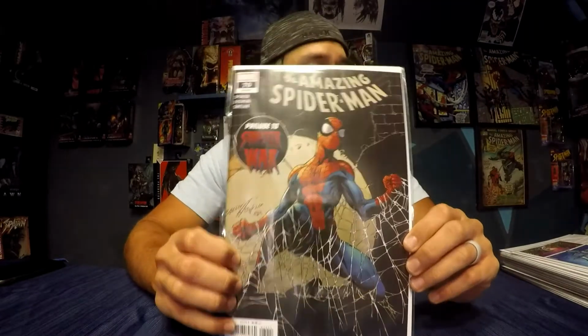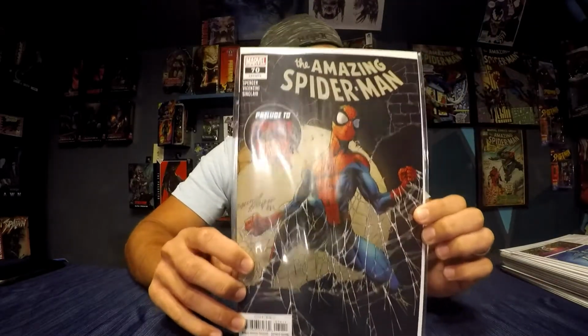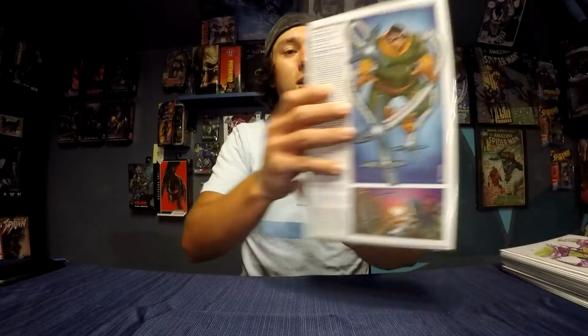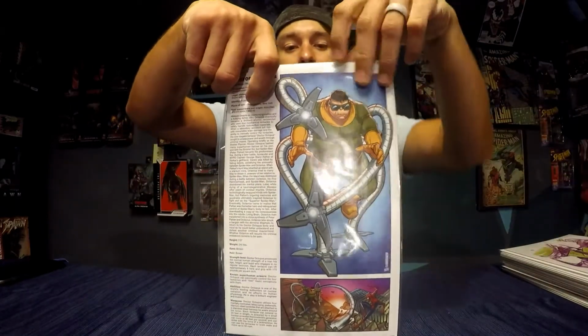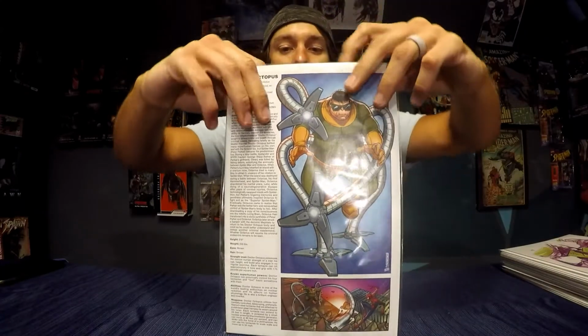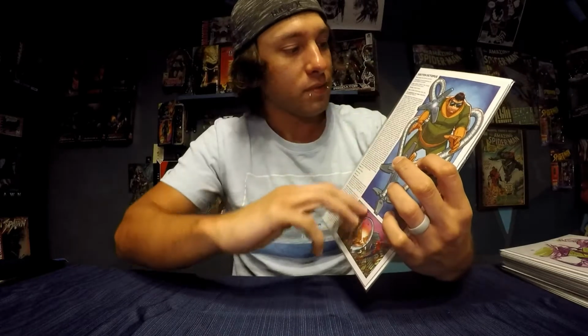This is a comic book I'm probably going to get graded just because it is an amazing cover. $3.99 cover price. So this came with a different couple of covers. So we got that for number 70. We got Doc Ock for the Amazing Spider-Man number 70, and he looks badass. I like the way that they have this comic book set up with all the things.